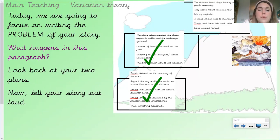What I'd like you to do before we go any further is, once you have read your description for that paragraph, your plan, I would like you to say what you are going to write out loud. If you say what you're going to write out loud, you are more likely to write really nice work. You're more likely to use adventurous vocabulary and different sentence structures just by practicing what you are going to write out loud first. So pause our video, please. Say what you are going to write.